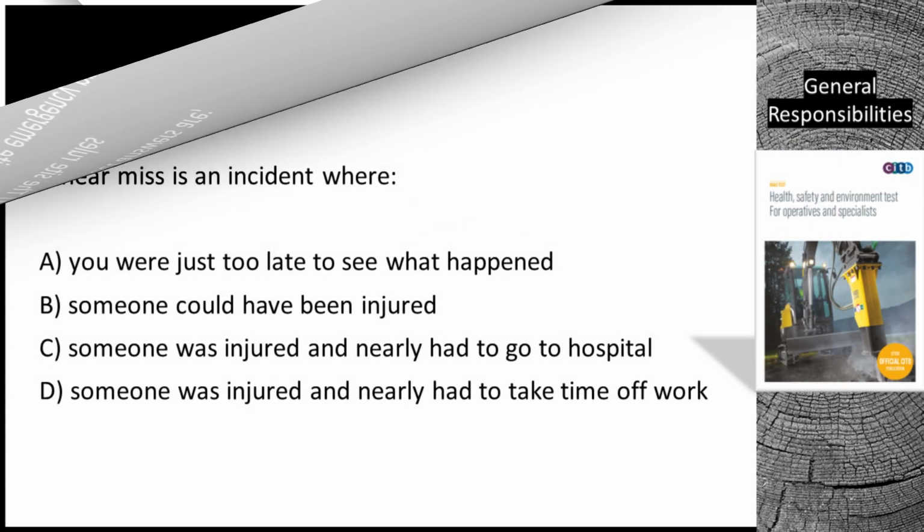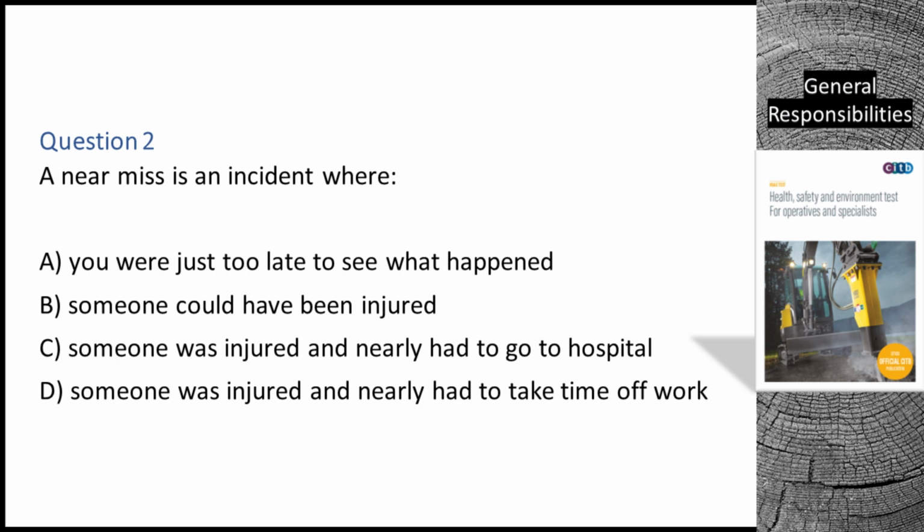Question 2. A near miss is an incident where A. You were just too late to see what happened. B. Someone could have been injured. C. Someone was injured and nearly had to go to hospital. D. Someone was injured and nearly had to take time off work. The correct answer is B. Someone could have been injured.